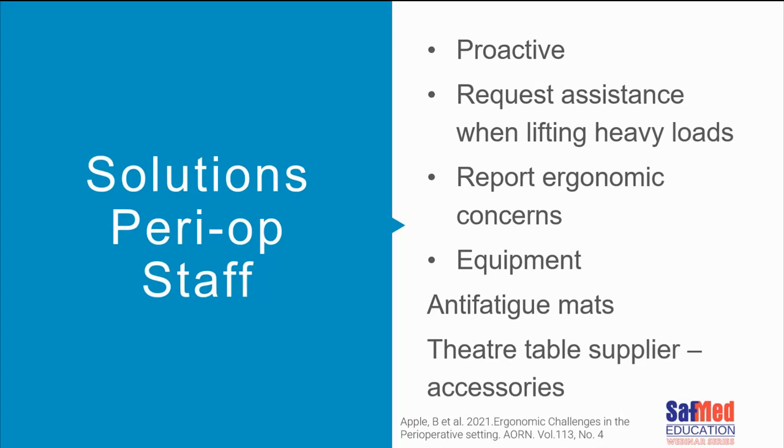They speak to the fact that we should report any ergonomic concerns, I guess, to the management, and the importance of trying to make use of the correct equipment to reduce the workload. They speak of anti-fatigue mats. I've not ever had any experience with an anti-fatigue mat. I don't know if anybody's ever tried them. And then I thought about the fact, what about talking to your theatre table supplier around the accessories? And I'll show you an example of that now.